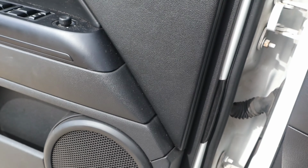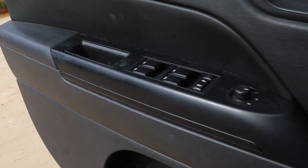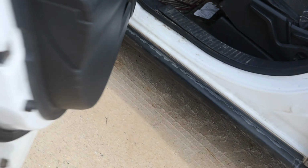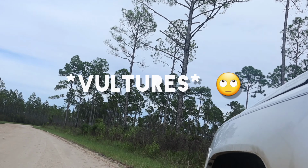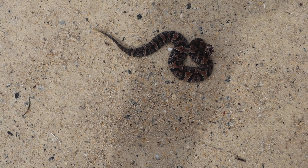Nice. Well, look at this little guy. There's a cottonmouth right here, a baby cottonmouth. There was buzzards. They're about to chomp the little guy. They're about to eat him up, I assume. Wow, he's beautiful. Beautiful little cottonmouth. All the buzzards. Cool. Well, it's a pretty common snake in Florida, but I'll take it.